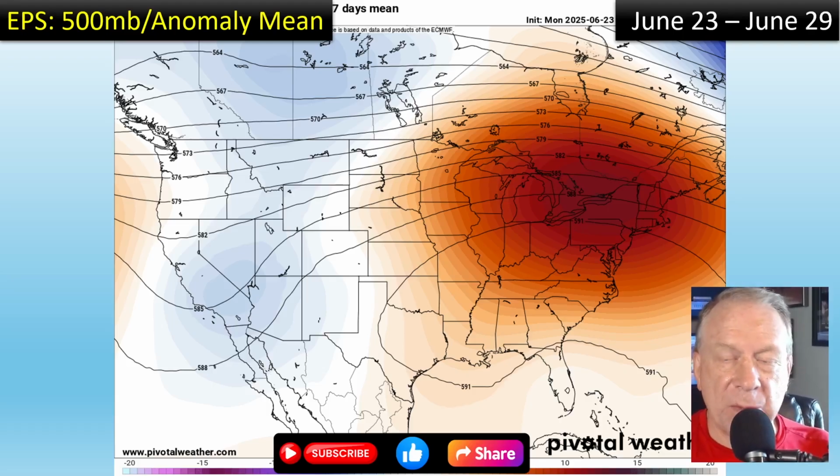I figured this morning I'd start off by taking a look at the general flow of things. So this is just an average, or a mean, look at the 500 millibar level from last night through the 29th. So it's a week of what the 500 millibar on average will look like. And this is generally considered to be a good approximation of the jet stream flow, the mean flow of things.